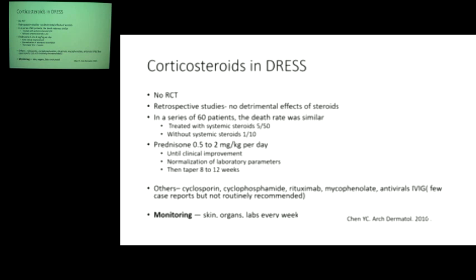So for corticosteroids in DRESS, there are no randomized trials, mostly retrospective studies. In a series of 60 patients, the death rate was similar in patients treated with steroids or without steroids, and the usual dose of prednisone is 0.5 to 2 milligrams per kilogram, and you need to continue it until the clinical improvement and the normalization of laboratory parameters, and then taper it over 8 to 12 weeks. There are other treatments, with case reports on cyclosporin, cyclophosphamide, rituximab, mycophenolate, and antivirals, but there are only a few case reports, and they are not routinely recommended. You should do the labs every week, at least until normalized, and also look at the skin and other organs.